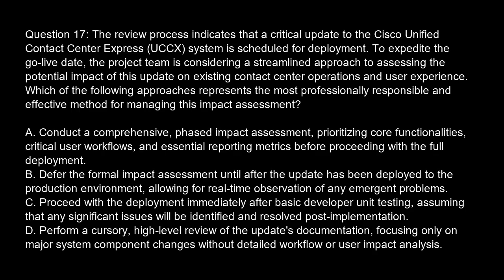Question 17. The review process indicates that a critical update to the Cisco Unified Contact Center Express (UCX) system is scheduled for deployment. To expedite the go-live date, the project team is considering a streamlined approach to assessing the potential impact of this update on existing contact center operations and user experience. Which of the following approaches represents the most professionally responsible and effective method for managing this impact assessment?